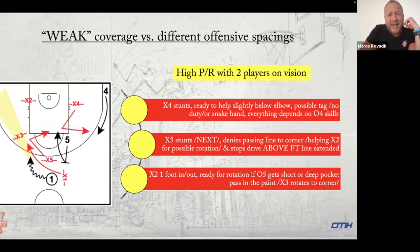Why? Because we need X2 staying 1 foot in, 1 foot out. Same thing: if we have 2 players on vision, in our case X3 and X2, it happens that the screener roller gets the pocket pass and dribble drives inside through the lane, so X2 has to stop him, and X3 takes the first pass. So this is the reason why X2, the defender on the corner man, has to stay with 1 foot in and 1 foot out to be ready for rotation. But again, you will see the clips, the film, how it works.